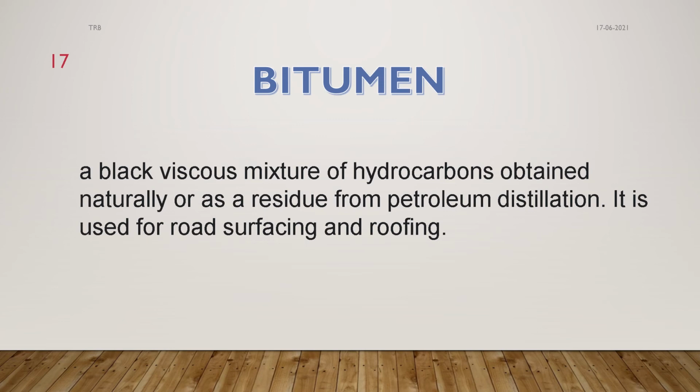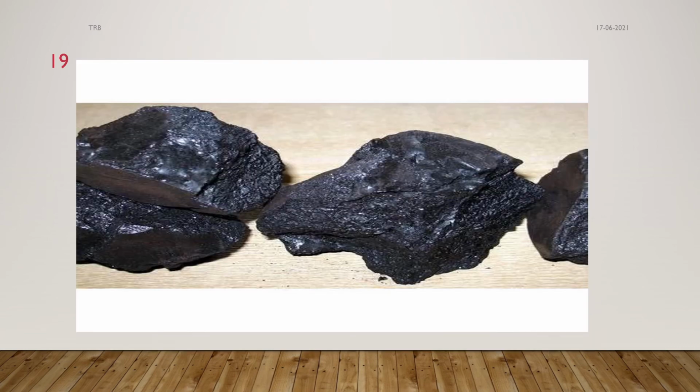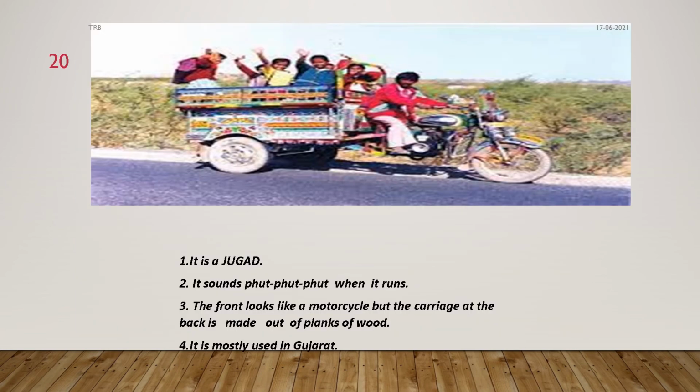Let's see what bitumen is. Now here this is the bitumen. On the left side you can see the kacha road, and here they are surfacing it with the bitumen. After surfacing the road with the bitumen, it becomes hard and even the vehicles can travel. This is the solid bitumen found naturally underground. Later on, it is processed.